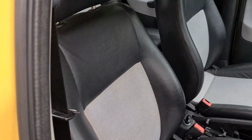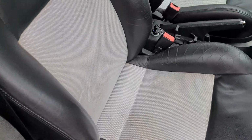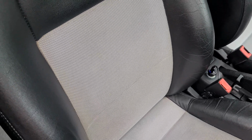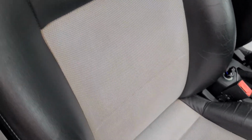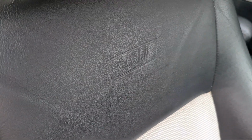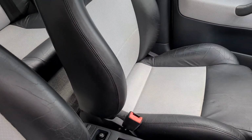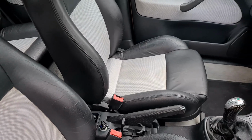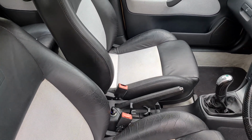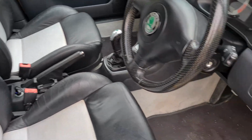We'll start off with these absolutely stunning leather seats with aluminium mesh panels. It's looking a little bit grubby, this driver's seat on the camera. It's picking up a lot more than my eyes are because it doesn't look that bad in the flesh. It's got the VRS badge embossed into the leather as well. But lovely seats, really comfortable driving them back, driving back with them seats from Aberdeen.